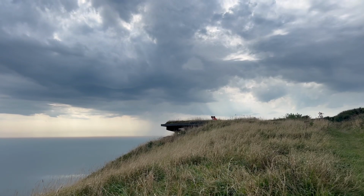Right, I found what I think is a good place to stop for lunch. I'm basically on an old World War II fortification on the roof here. Hopefully this holds because it's a long way down.